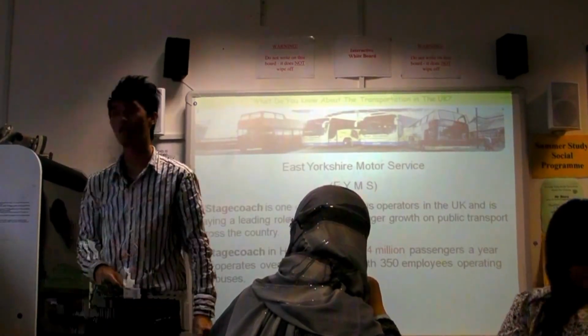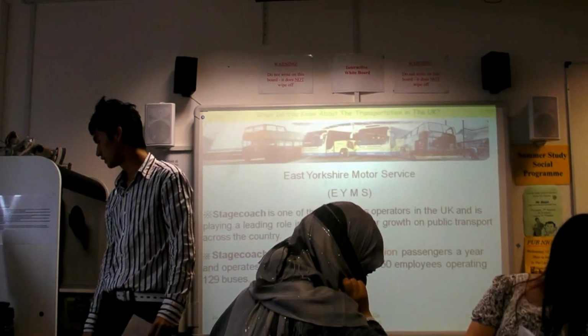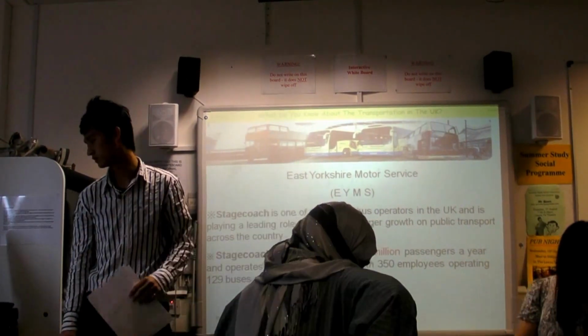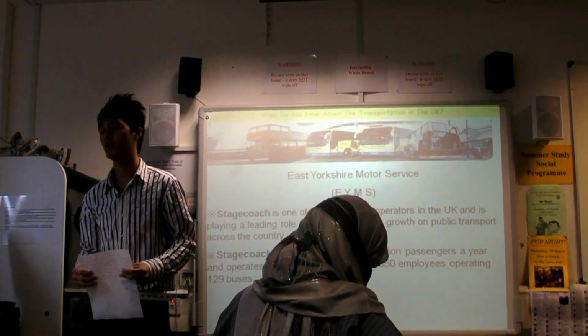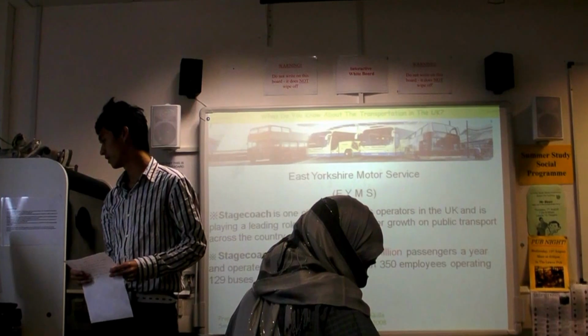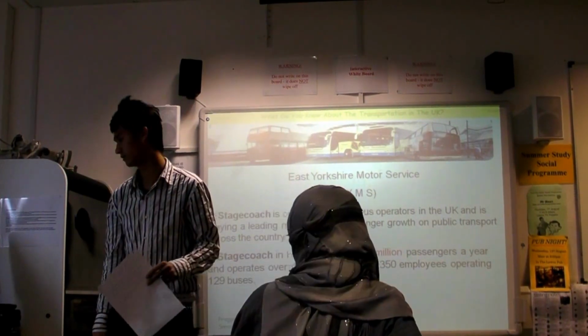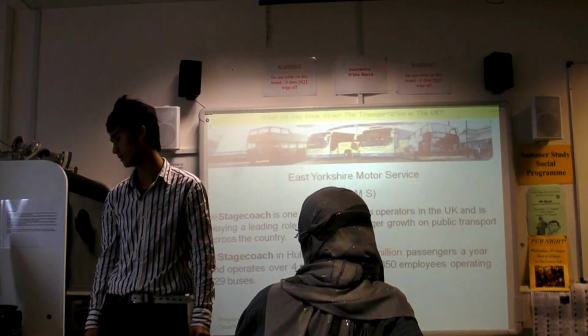Now I introduce the outline of the bus in Hull. Here is the motor service. Stagecoach is one of the largest bus operators in the UK and is playing a leading role in driving passengers from cars to public transport across the country. So you can see the Stagecoach marked so often here.